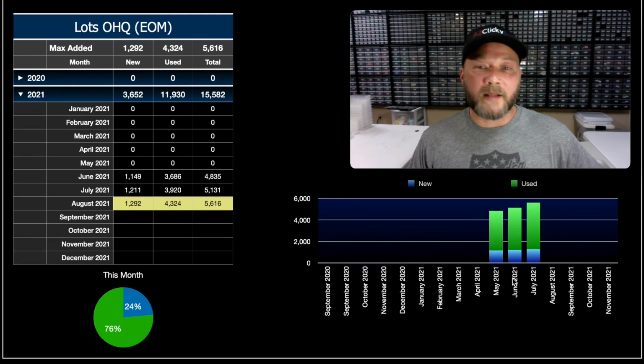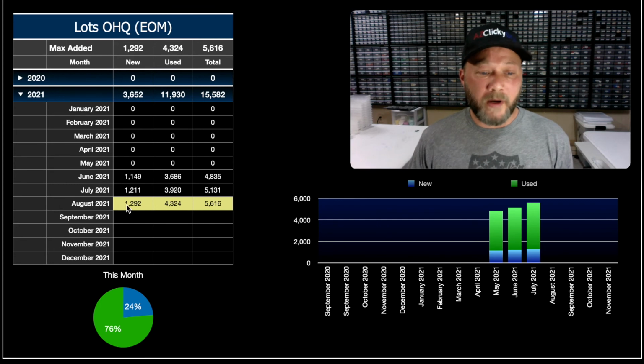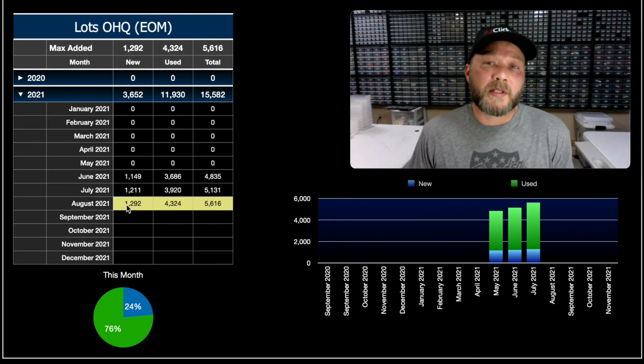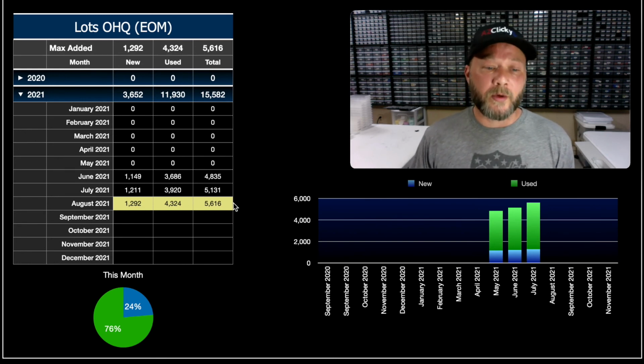All right, lots. How did we close out the month with lots? So we closed out the month very similar, with pretty much the same story as with pieces. It's the most new lots I've ever had in my inventory, the most used lots I've ever had in my inventory, and the most total lots overall. So really good story there.